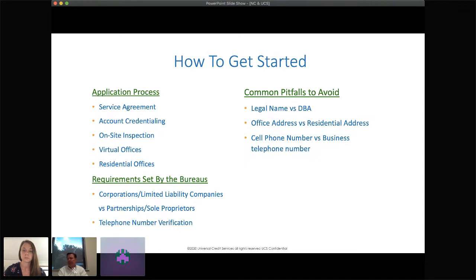In regards to the on-site inspection, we get a lot of questions on if we can do on-site inspections at virtual offices and at residential offices. The answer is yes. For virtual offices, we would need to have matching information on the service agreement. So if you're putting your business address as your home address on the service agreement, but you have a virtual office, that's conflicting information. So just make sure you put your virtual office address on the actual application. Residential offices are a little bit trickier. There's a little bit more required for a residential on-site inspection.